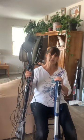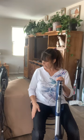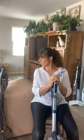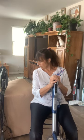For an individual that needs something lighter, there are lighter Sharks. They might not be the Duos. It'll be the smaller brands. Sometimes these guys here, you know, this guy isn't too heavy. He's not heavy at all, as a matter of fact, and he would work well for a single individual or someone with some disabilities or anything like that. But like I said, it's not the best on carpeting, but it is more lightweight.